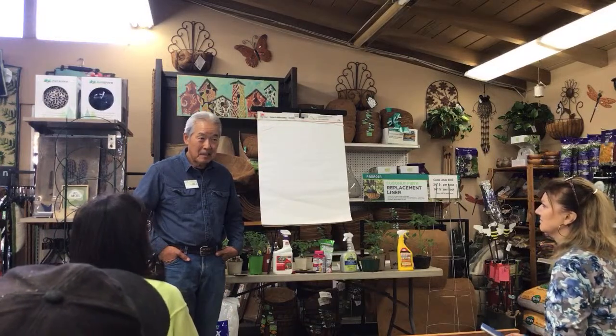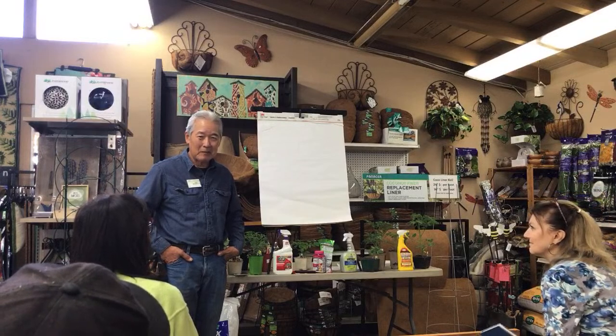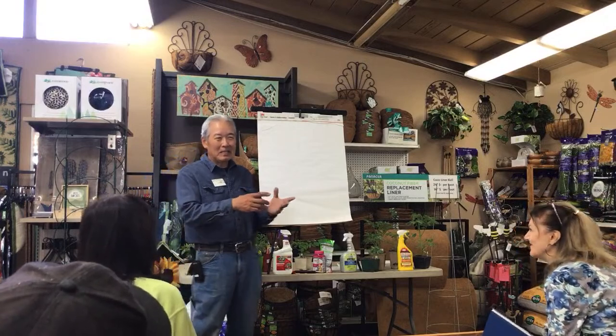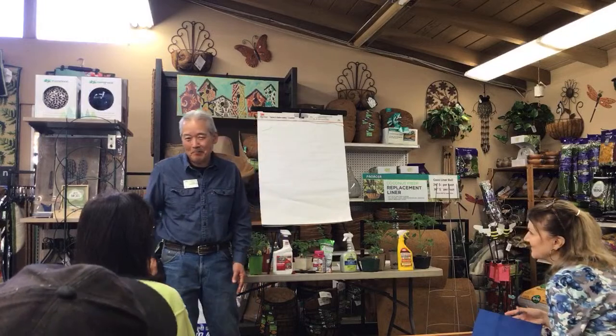Do you ever grow peppers under your tomatoes? My daughter does. She grows everything in the same pot in my house. She used to live with us, and she'd have strawberries and tomatoes and everything grown in the same pot.